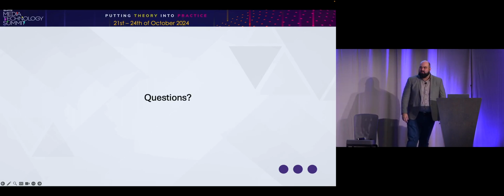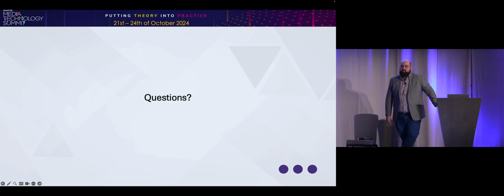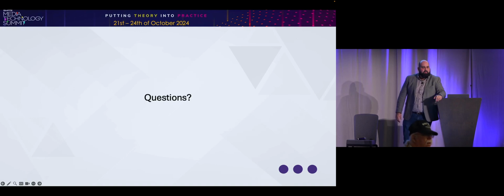I was just curious, are log files generated? And if so, how are they accessed? Log files? We're not doing audit logging right now. We're still in more of a prototype phase. But it's a good idea. We probably should have some audit logging. There is one question in the back, but I'll let you go and then we can do that one.